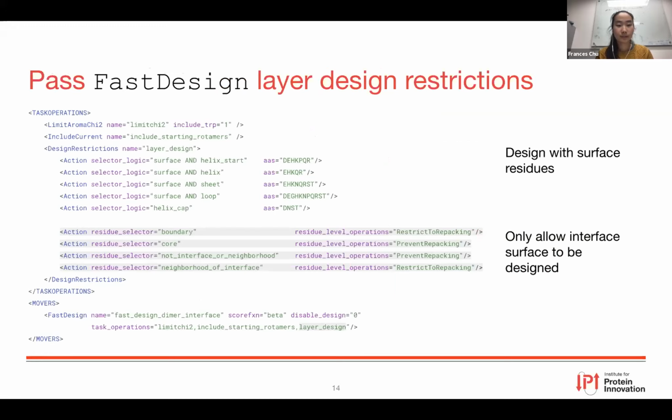So FastDesign was passed some layer design restrictions, which are present in the task operations section. I designed these interface residues to be residues that are found on the surface of proteins. And I restricted the boundary to repacking, prevented every other portion of the protein from repacking, and only allowed design at the interface, which is shown here.